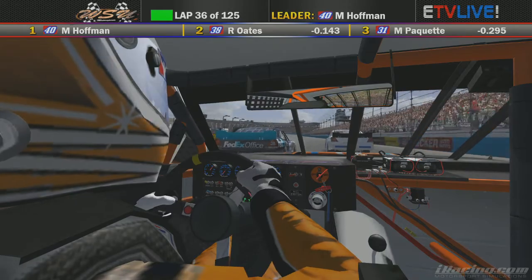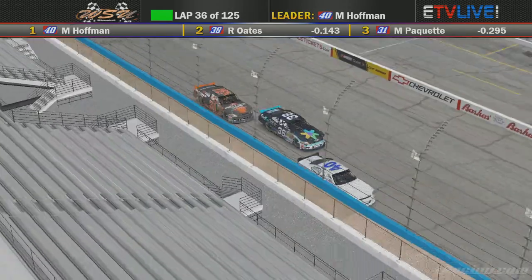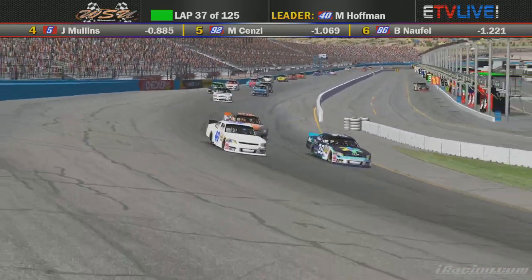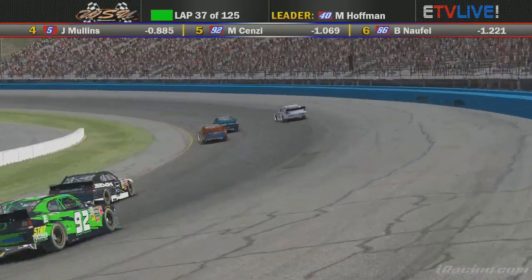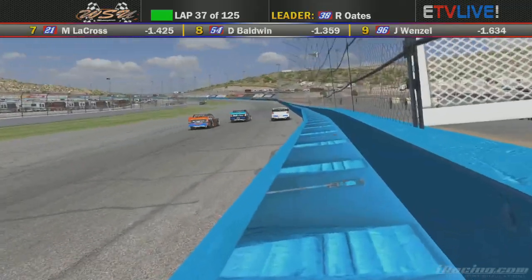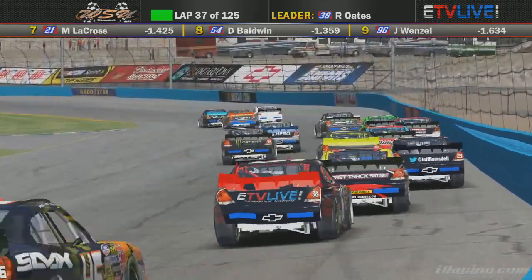We've got a battle for the lead. 38 can't quite get it done. Here comes a 31. Oh, he blocks him a little bit. He's not going to be too happy with that one. Maxime's not, as they head through turns 1 and 2. Gets a little bit loose, the number 38 does, trying to complete the pass. They make it, and they go through the kink in the backstretch.